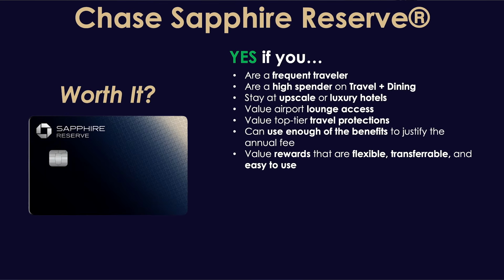So is the new revamped Sapphire Reserve card worth it? That's going to depend on you and your lifestyle, so let me help you out a little bit with the direction. I'd say this card is definitely worth it if you are a frequent traveler, a high spender on travel and dining, if you stay at upscale or luxury hotels, value airport lounge access, and also value top-tier travel protections. Just make sure that, of course, you can use enough of the benefits to justify the annual fee, and also if you value rewards that are flexible, transferable, and easy to use.